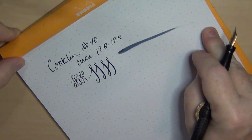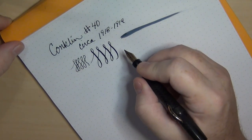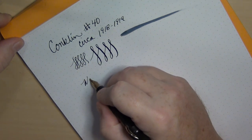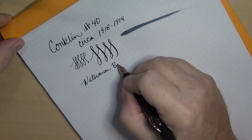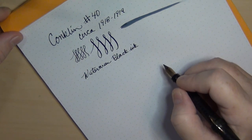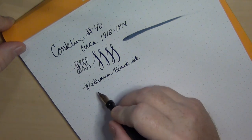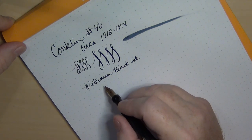Absolutely, totally wet on this Rhodia pad. I've been using this pen a lot since I got it and inked it up and been playing with it. I put into it some Waterman black ink. Now, it normally has a fairly wide line as it is, but obviously you can see you get a little bit of line variation, even more so when you press down on it.